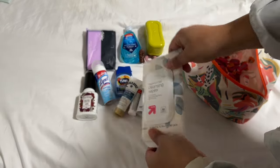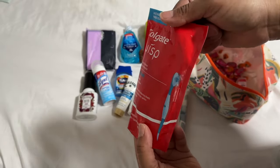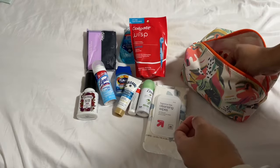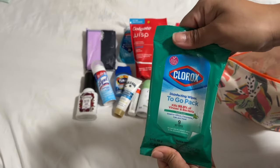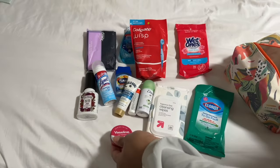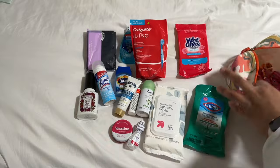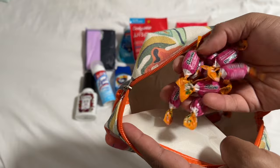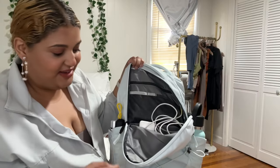Some feminine wipes. These Colgate Wisps, so if you need to brush your teeth, these are disposable. I have Wet Ones, Clorox wipes, Vaseline lip treatment, some red eye drops, and then a whole bunch of cough drops. They're the Ricola ones. But that is it for my emergency kit. Yeah, it's a lot of stuff.